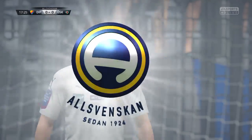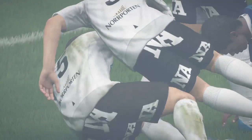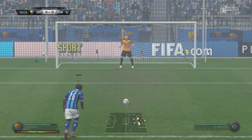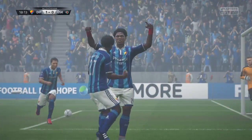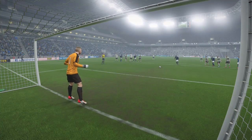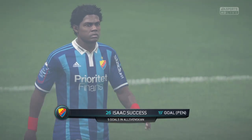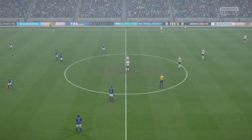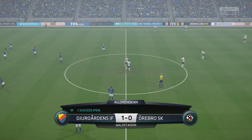Penalty taken now to put his side in front. Clumsy challenge. Yeah, it was a clumsy challenge, and the lad stepping up is normally reliable from 12 yards. And he scores from the spot. Into the top right-hand corner, such composure. And that has opened the scoring. 1-0 here.